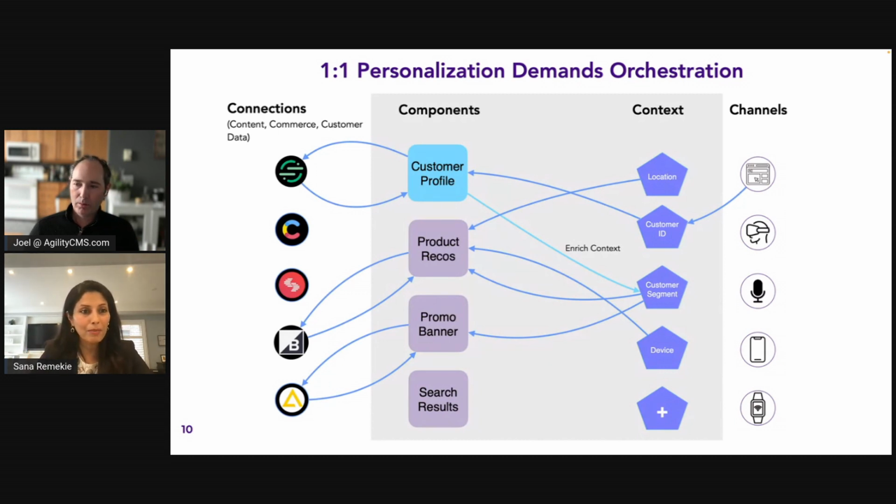Now that we have the customer context, which includes all of this information, such as location, customer segment, device, all of that, it's going to send another request through the promo banner component to Agility, right? And Agility is going to come back with the right promo banner based on the tags and the metadata that were assigned to specific content pieces. The DX engine then brings all that information back, packages it together, and then sends it across to the channel that requested the personalized recommendations for the promo banner.